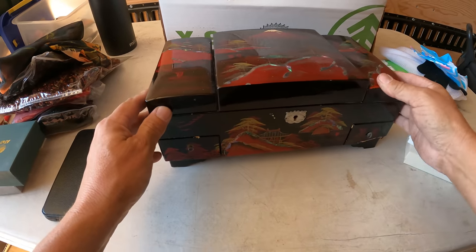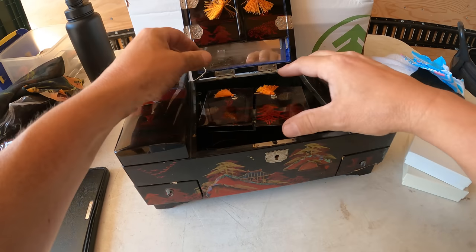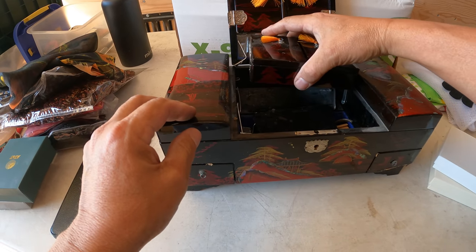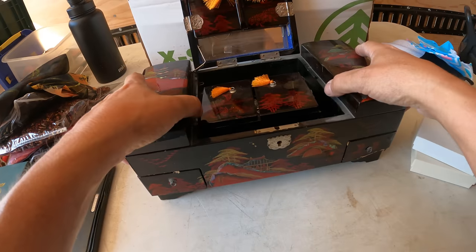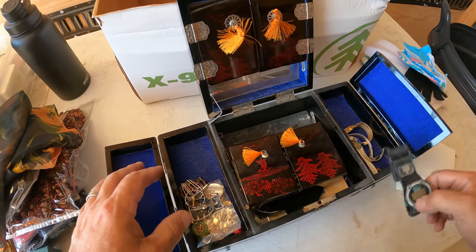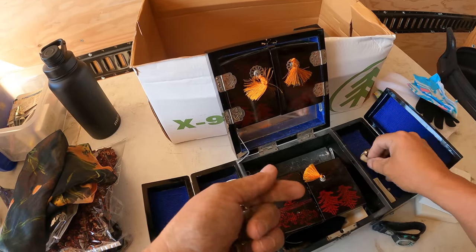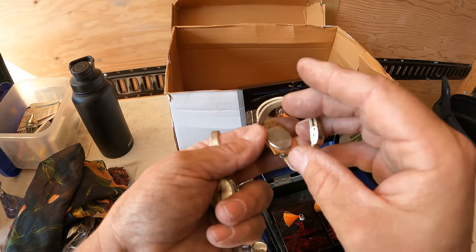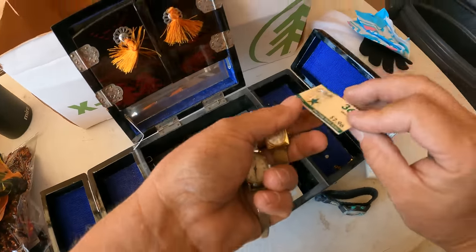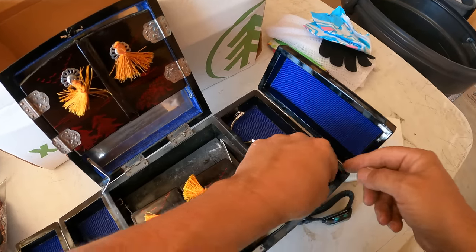Okay, this one. This looks interesting. Oops, it's broken. Okay, it's a cheap box. Oh. What do we got? Nothing. Timex. It's a nice looking Timex. Got a couple little pieces in here. Possibly some gold.